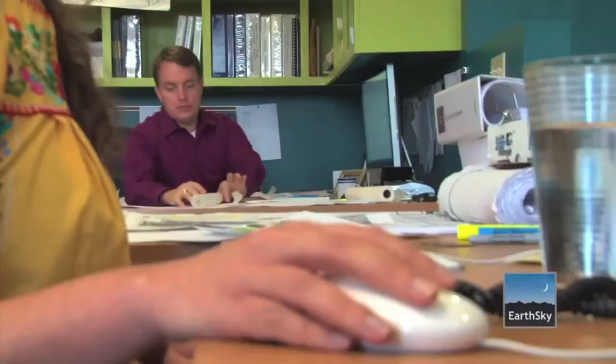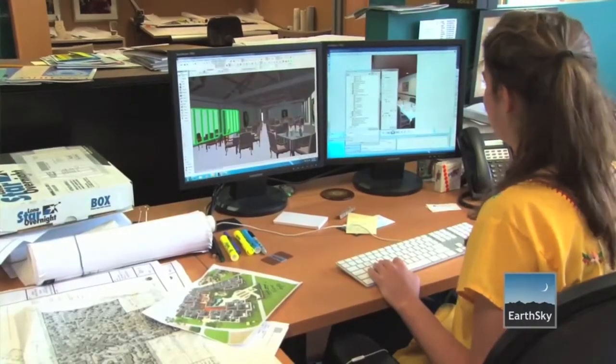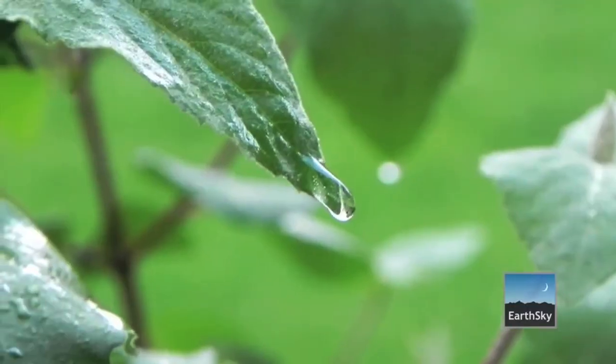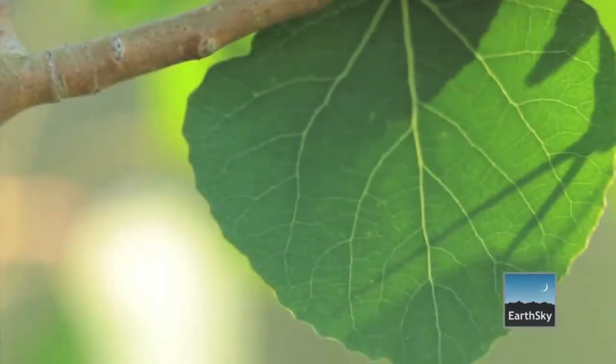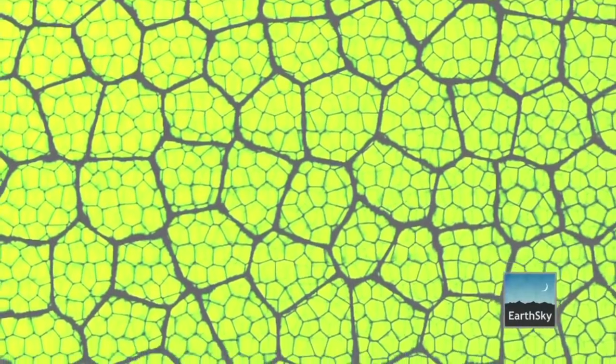What we do in biomimicry is we bring in biologists to the design table. We look at how does nature contain liquids? How does nature repel water? So for instance, go outside, look at any leaf and the veins in a leaf, and what you're seeing is the world's best water distribution network.